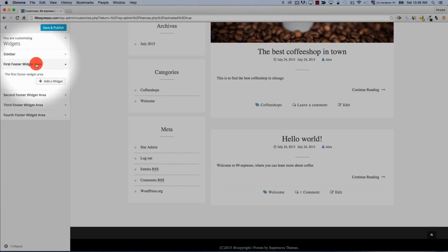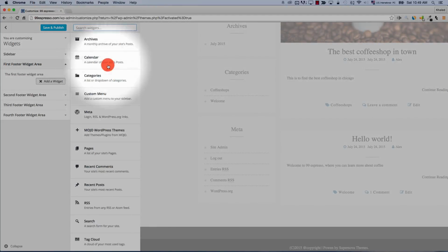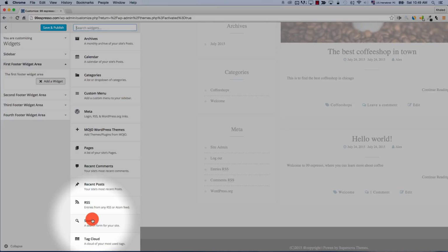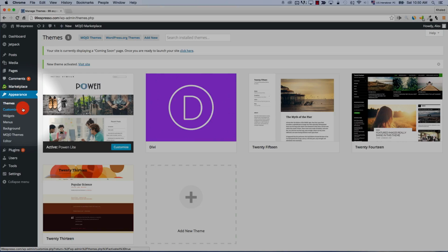So for example, I'm just going to go to the first footer widget area and click on add a widget. And now I have all these widgets here that I can choose from. I can add, for example, a search area to the footer of the website. So now I have this search here because I added it to the first footer widget area. So this is the first, second, third, and fourth widget areas, and I can add any widgets I want over there. So this was it for the customize section.